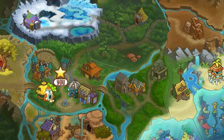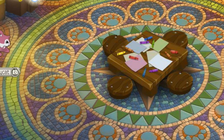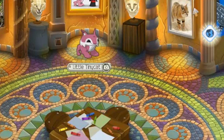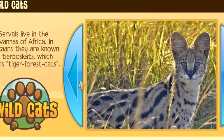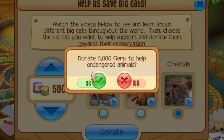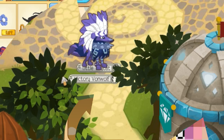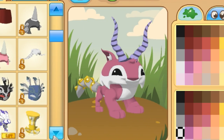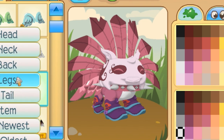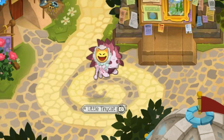Aww. Let's go check out the Upwondale Conservation Museum. Oh, that's not the museum. Here's the museum. We should check out some cool outfits for this little guy, don't you think? And that's about it for this update.